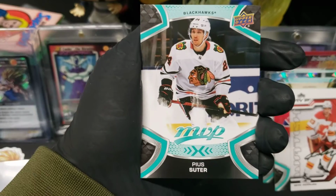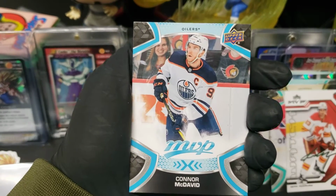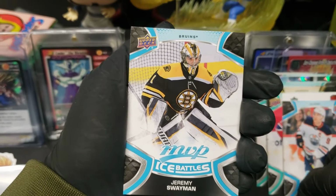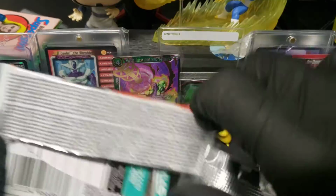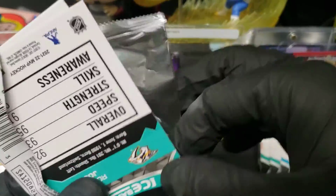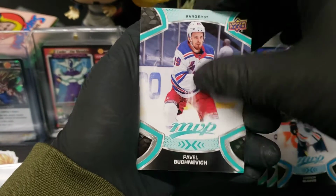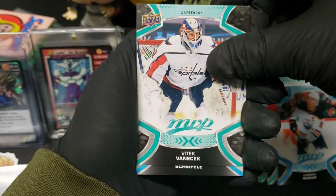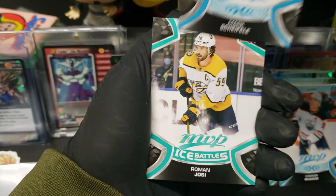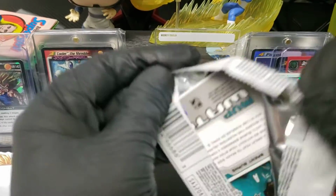Igor. Sutter. Connor McDavid coming up. In the variation. Blue. Jeremy Swayman. This one feels weird, guys. We got something cool. Dylan. Pavel. Andre. Vitek. Mark. Roman. Nope, just a normal pack. Alright, four left. Lots of packs in this. Good value if you like opening lots of packs.